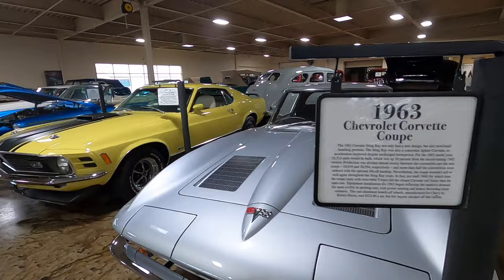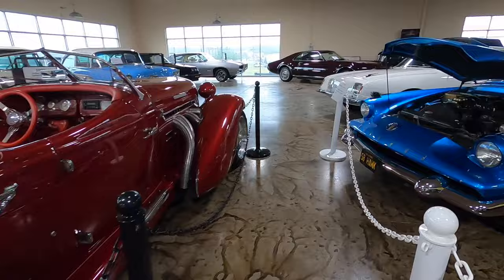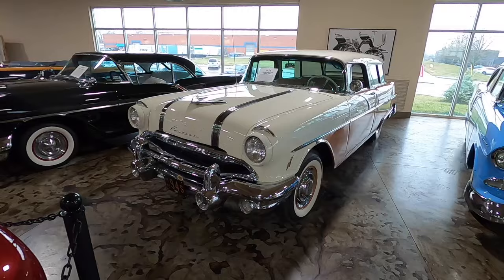I'll do some videoing while you're... This Auburn is beautiful. What a color. A '58 Packard Hawk convertible with a supercharger. Now here's a rare car.